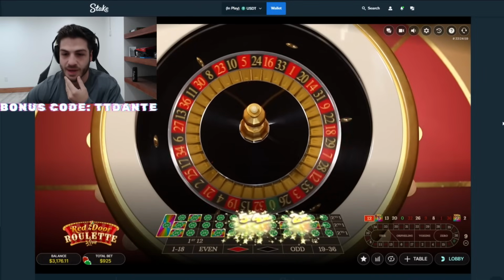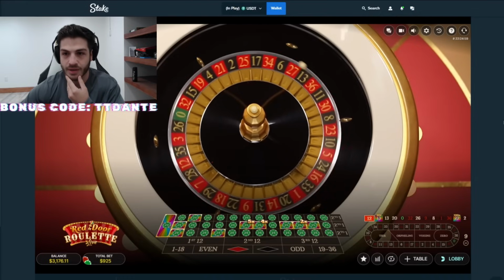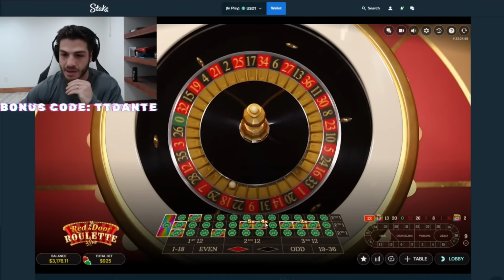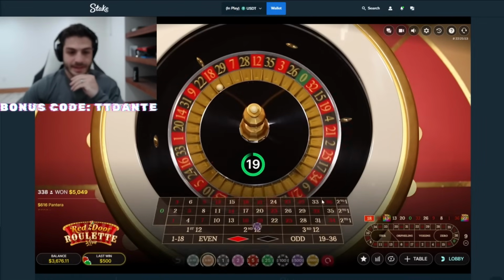We got a couple of good ones. 5, 4X, 2X. Can't tell what numbers those are, though. That's the problem. 20, 18. 18, anything in there? No, it's not going to be anything. That's going to be some money back, but it's not good.